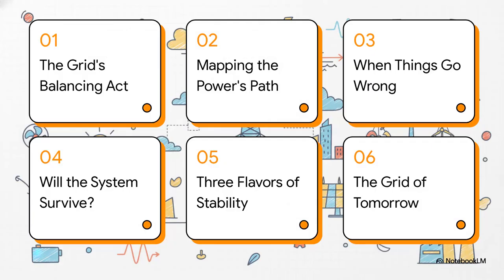So here's how we're going to break it all down. First, we'll talk about the fundamental rule of the grid. Then, we'll see how engineers actually map the whole thing out. After that, we'll look at what happens when things go wrong, and the crucial analysis that figures out if the system's going to survive. We'll then get into what we call the 3 flavors of stability, and finish up by looking at the challenges ahead.